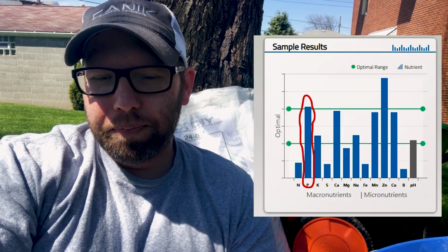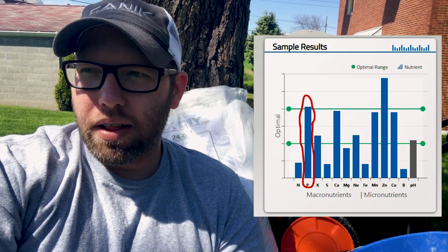So we're gonna put this down at 4 pounds per thousand. A little heavy-handed. You would usually do 3 pounds per thousand, but since I'm so low on nitrogen and it's the first application of the season, I wanna give it a good boost. And we looked at my soil sample, my phosphorus is off the charts. So we don't wanna put any more of that down.